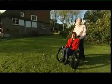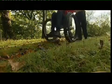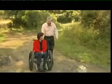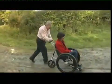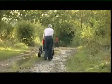Before Mike's chair, if we wanted to go for a decent walk, we'd have to leave Joan at home. We walk up into the countryside along bridleways, on grass, uneven surfaces, and it's access that Joan certainly thought she would never be able to do again. We can even go to the beach. It doesn't sound like much to get excited about, but it's changed my life.